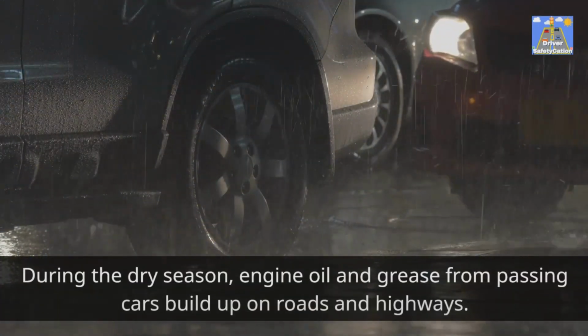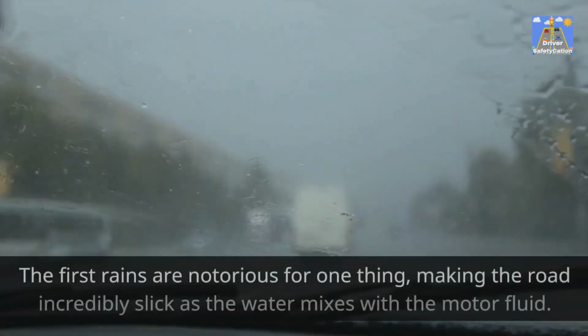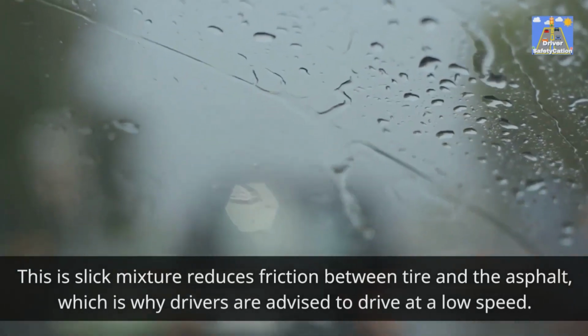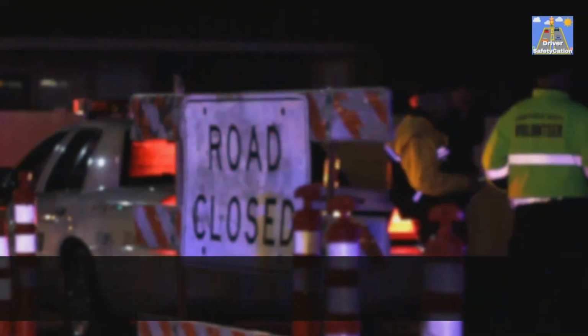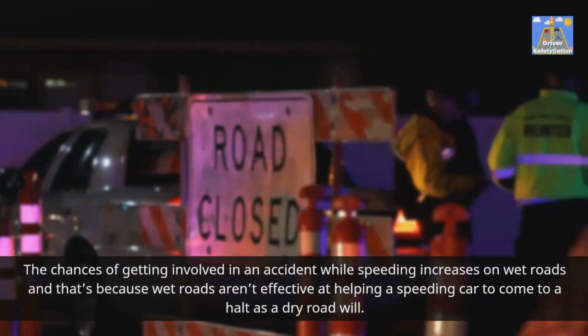During the dry season, engine oil and grease from passing cars build up on roads and highways. The first rains are notorious for one thing: making the road incredibly slick as the water mixes with the motor fluid. This slick mixture reduces friction between the tire and the asphalt, which is why drivers are advised to drive at a low speed. The chances of getting involved in an accident while speeding increase on wet roads, because wet roads aren't as effective as dry roads at helping a speeding car come to a halt.